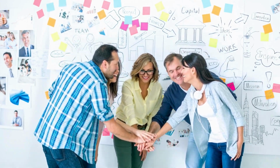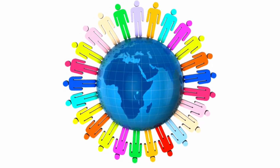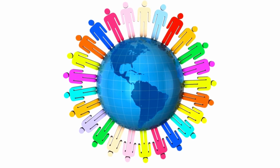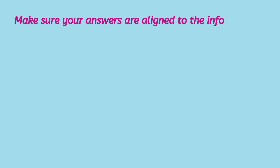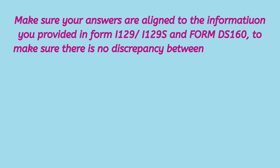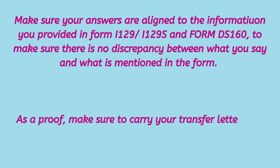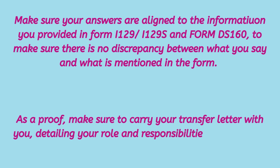And if you're managing a cross-border project, explain how your physical presence facilitates communication and streamlines your operations in the United States. Make sure that your answers are aligned to the information that you provided in Form I-129 or 129S and DS-160 to make sure there is no discrepancy between what you say and what is in the form. And as a proof, make sure to carry your transfer letter with you, because your transfer letter will have detailed information about your roles and responsibilities that you will be shouldering while in the United States.